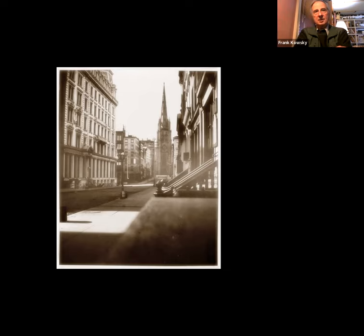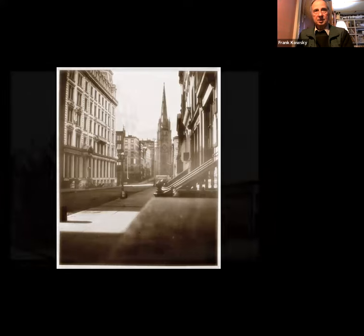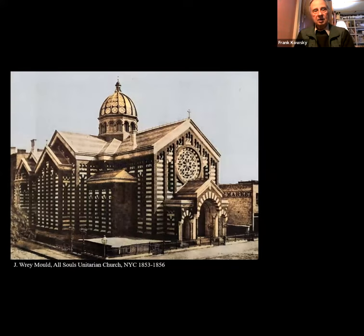a Unitarian minister, Henry Bellows, who was a very well-known preacher in New York City. He wanted to build a new church that would call attention to the importance of his congregation. He bought a very prominent site near Gramercy Park in New York, and he hired Mould to build this church. It was called All Souls Unitarian Church, and it was a revelation for American architecture.